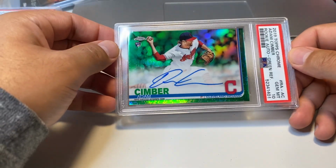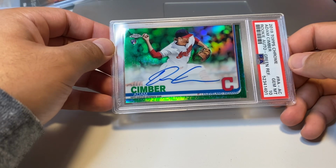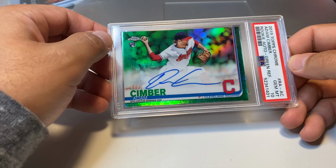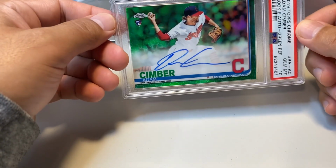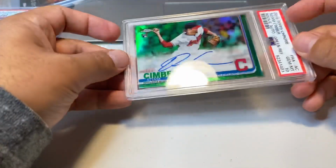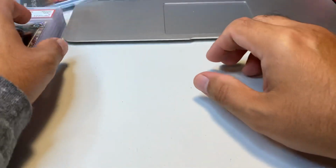I'm not entirely sure why I sent this in, but I guess because it looked good, since it's got a gem 10, and it's a numbered autograph rookie card from a nice set. But yeah, Adam Simber, not exactly a superstar, but I don't know, maybe some Cleveland fan out there will give me $20 for it, we'll see.